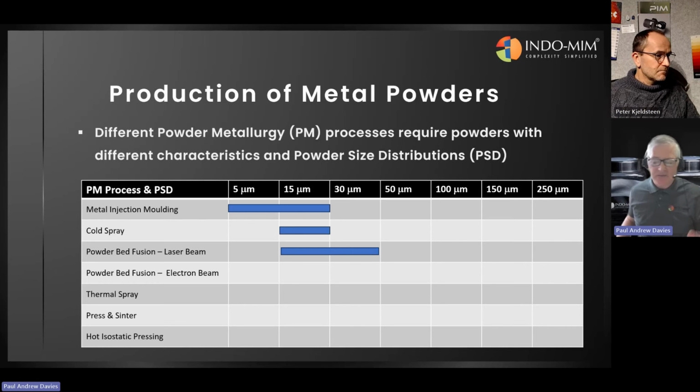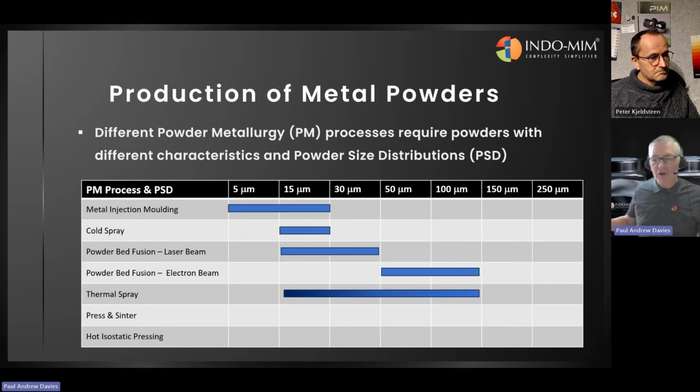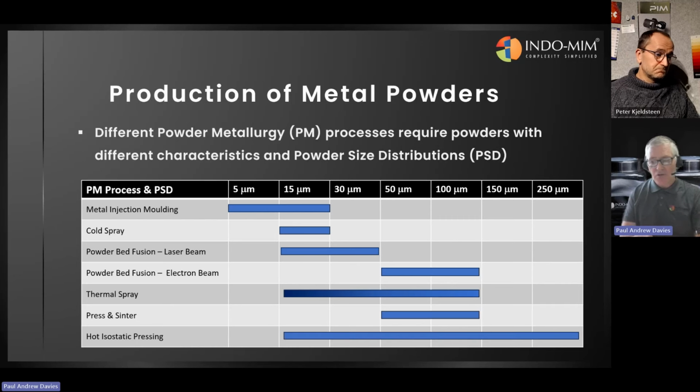Sizes range 15 to 50 microns, for instance. And then you get into the electron beam, which is a little coarser, 50 microns to about 150 microns. Thermal spray can cover quite a wide range of different size distributions, actually, depending on the equipment you're using, whether it's high velocity oxy fuel or thermal spray, plasma spray, for instance. So that, depending on the technology there, that can vary. And then you get Press&Sinter, which is a kind of mid-size, 150 to 150 microns, and hot isostatic pressing pretty much uses the entire distribution. Takes everything. Yes, exactly. So you want those sizes to be a normal distribution, so the small particles fit between the large ones to get a high level of tap density and apparent density as well.